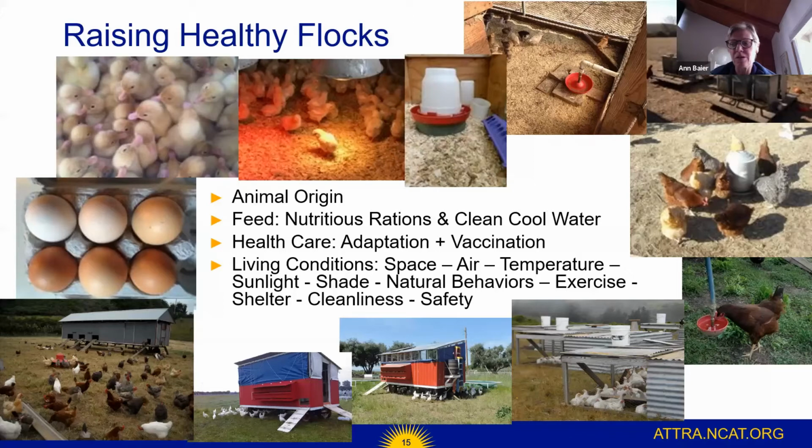Start with healthy stock, and then pay attention to vaccination. Marek's disease is very common, or not very common, but if you get Marek's disease in your flock, you may lose your whole flock. And I've seen that happen in some of the places that I've inspected as an organic inspector. So it's a very low cost investment in preventative health.